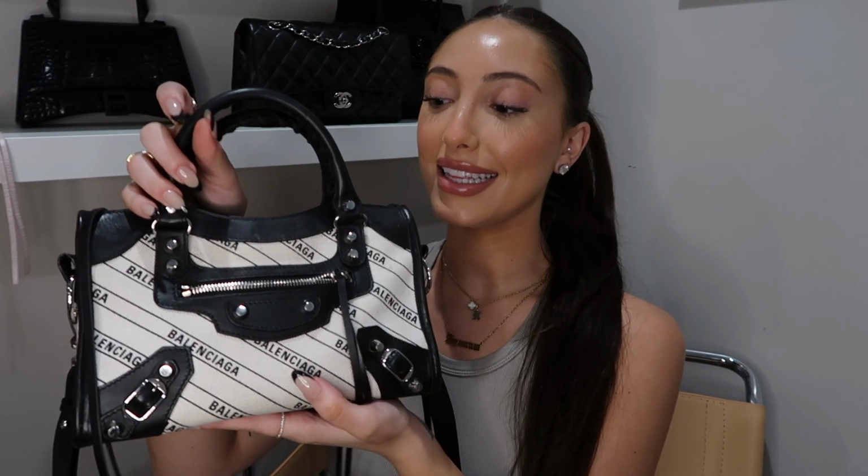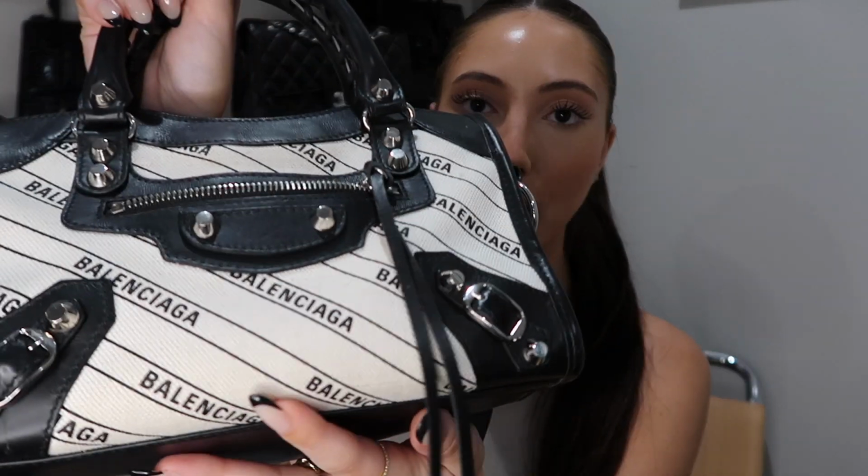Okay, I lied. The Chanel bag is my third favorite bag. This is my second favorite bag of all time. This is the mini Balenciaga City bag, but it's not leather. It's a canvas material with the Balenciaga logo. I cannot tell you how much I use this bag. This is actually my number one most used bag.